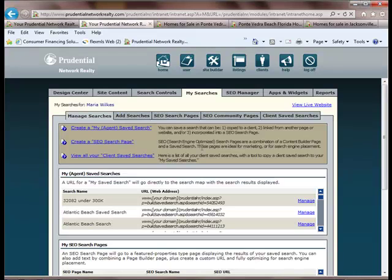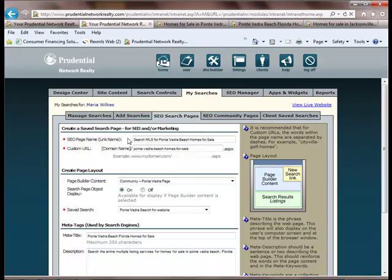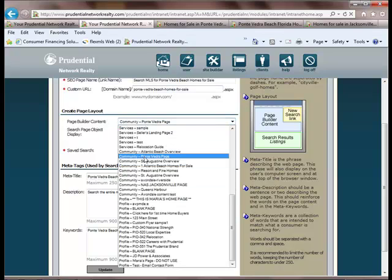I'm going to go back to the Save Search Manager. I'm going to click on this link right here, SEO Search Pages. The SEO page name will be, I've created, Search MLS for Ponte Vedra Beach Homes for Sale. I'll also add in a custom URL, and this is important. I want to reuse the keyword that I have, Ponte Vedra Beach Homes for Sale. So I have it in the name of the page that I created, but I'm also creating it as part of the URL. Make sure you put the dashes in between each word so the search engines can also parse that information. On the page layout, I'm going to select Page Builder Content, my Ponte Vedra Beach page.